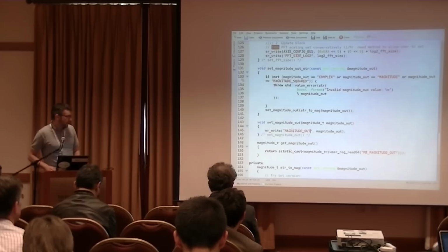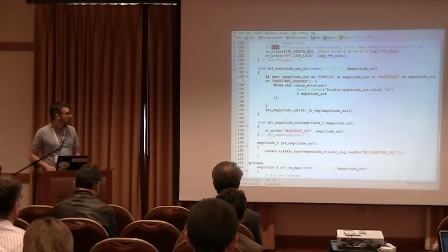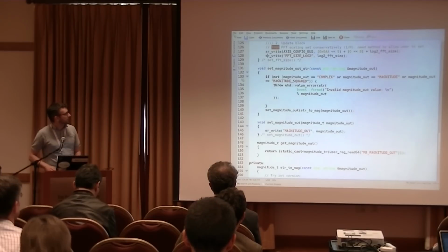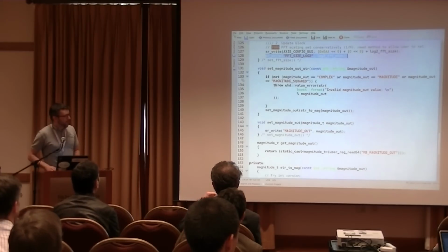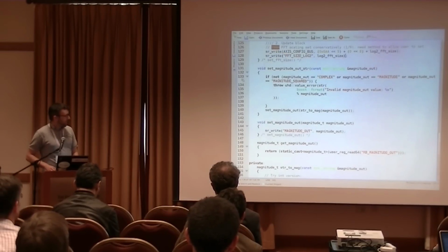Magnitude out is the name of the register. We define that in the XML file, and then we just pass in the value that we actually want to set. And in a similar fashion, if we want to set the FFT size, I still have this function here for presentation purposes. We call this line, and it will do the same thing. So the actual poke to the register is abstracted in a very readable fashion.